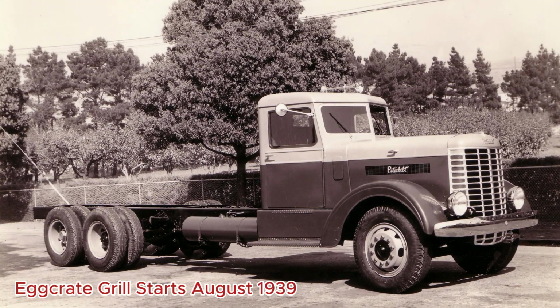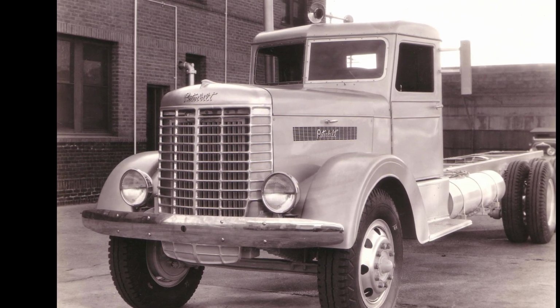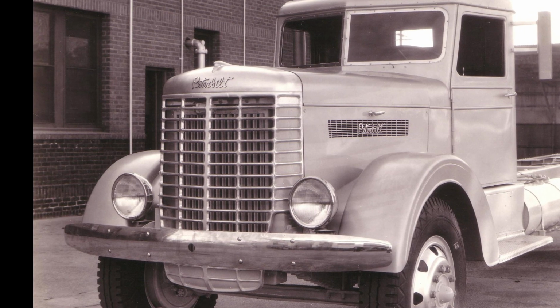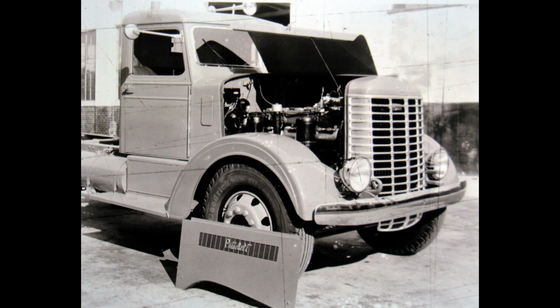Build records for the earliest complete trucks are dated August 1939. There were 15 trucks finished that year. The early trucks all have the rounded cast Eggcrate grille shell. The nickname comes from the rectangular holes in the grille being reminiscent of the dividers in old wooden chicken egg crates. Trucks of this style all had skirted fenders, which Peterbilt called crown fenders, with a chrome bumper.